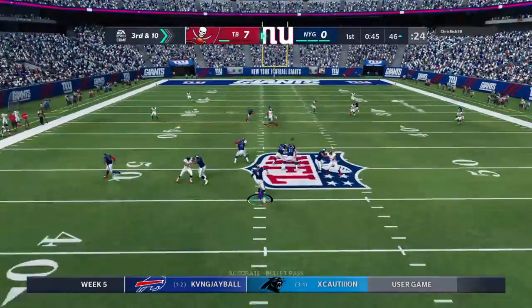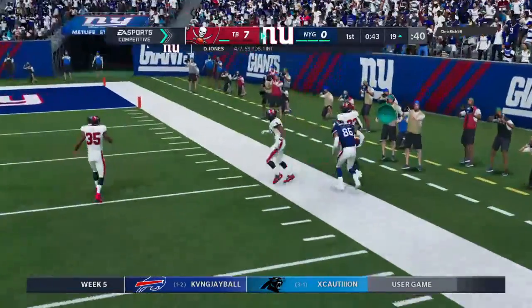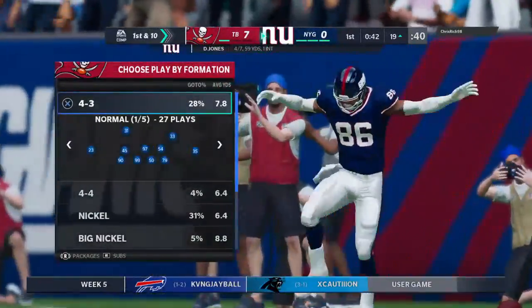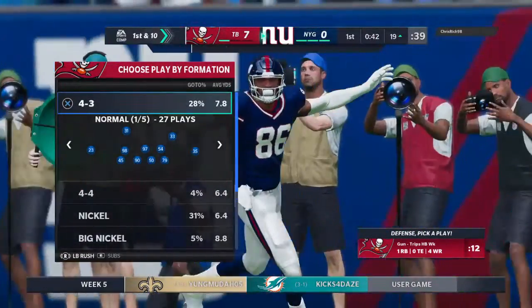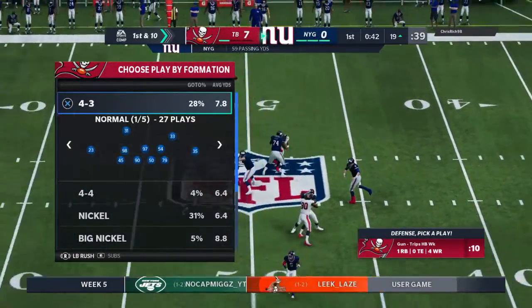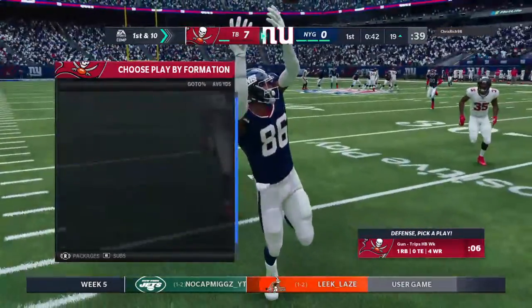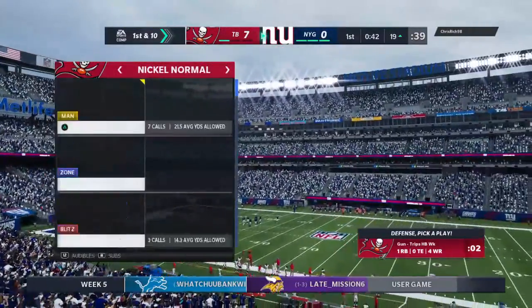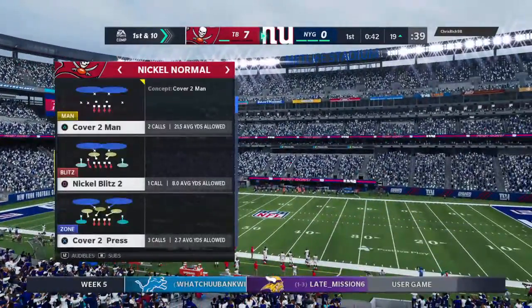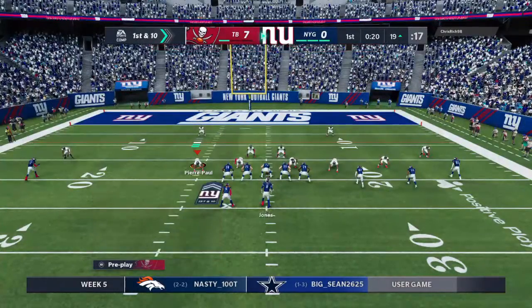From the gun, Jones. Got a man, Slayton. And they'll wind up getting this one all the way down inside the 20. 27 yards there on a very nice 3rd down conversion. So here's a 1st and 10 now down inside the 20.